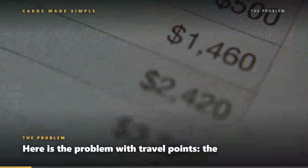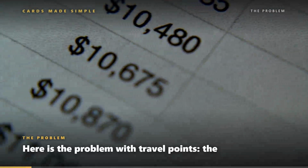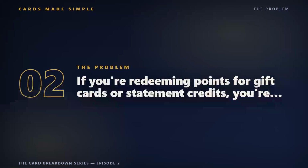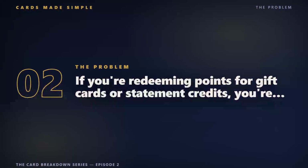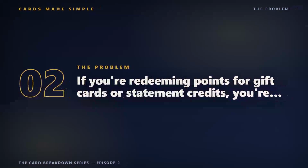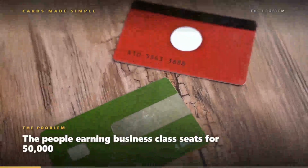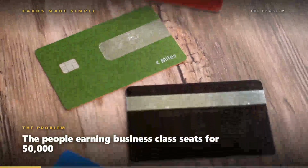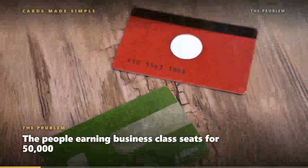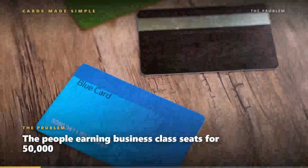Here is the problem with travel points. The value is variable, and the travel card industry buries the low end. If you're redeeming points for gift cards or statement credits, you're probably getting 0.6 to 0.8 cents per point. Worse than most straightforward cashback cards. The people earning business class seats for 50,000 points, they're using transfer partners, booking specific routes, and monitoring award space. That's not passive. That's a part-time job.